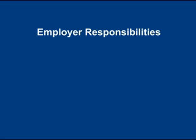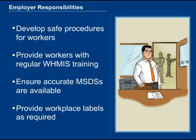Employer Responsibilities. WHMIS legislation requires employers to develop safe procedures for workers, provide workers or employees with regular WHMIS training, ensure accurate MSDSs are readily available to workers, and provide workplace labels as required.